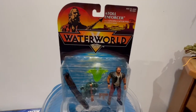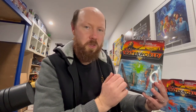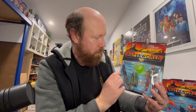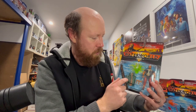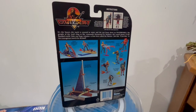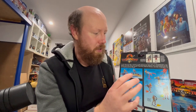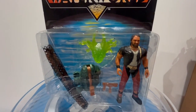Next up, we've got Atoll Enforcer, and he comes with a green translucent octopus character. And this kind of looks like a backpack with a launching capture web, very similar to Jurassic Park. If we turn the back here, we can see how that's set up. Basically you press the firing button to launch that capture web to capture the fish or the octopus that he has. So again, that's the Atoll Enforcer figure by Kenner.